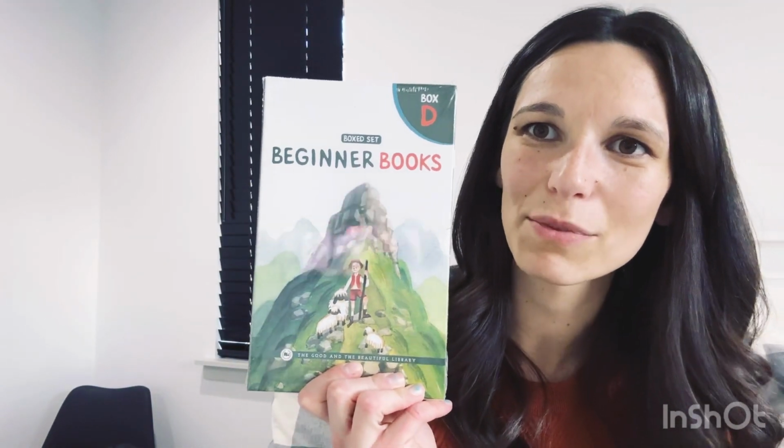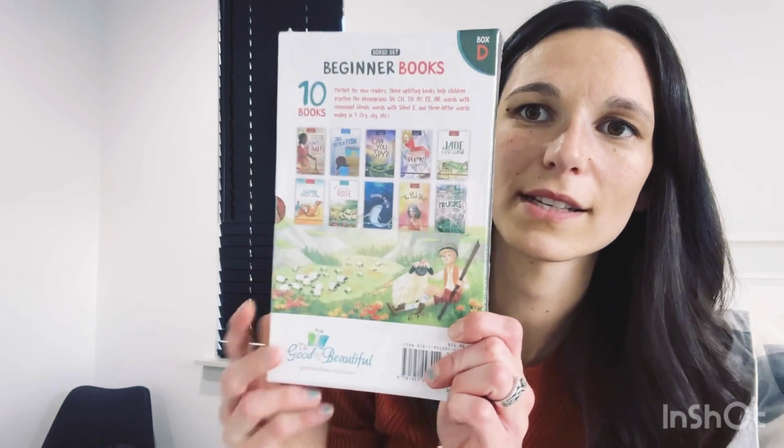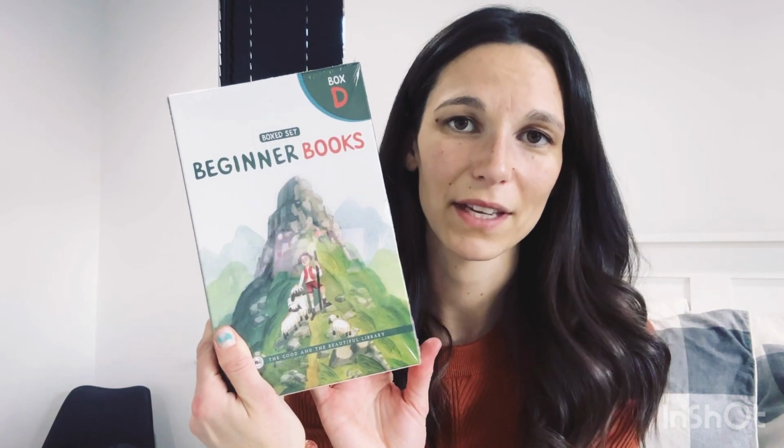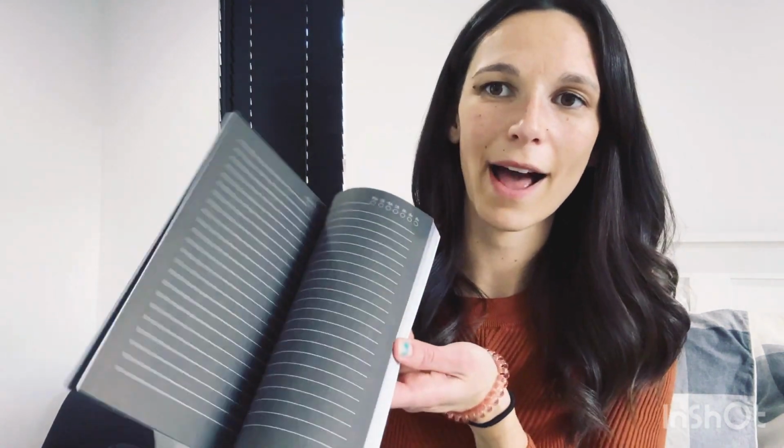And then I bought a few of these sets a couple years ago when The Good and the Beautiful were selling these out because I don't think they're making them anymore. But I feel like my daughter is at the level of about box D for these beginner books. I don't know if any of you guys have used these before, but these are such cute stories, and so I think she'll really like this. I always like to get my kids something to read as well. Okay, and then I also got her gel pens and black paper. I am so excited for the Lego set that I got her because she's going to die.